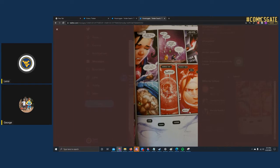This more than most other Comicsgate books, I feel like George belongs in LCS. Like the quality of the art alone dictates that. I agree with you 100%. There was Salty, when I just look at him, just cracks me up. Just looking at him makes me laugh.